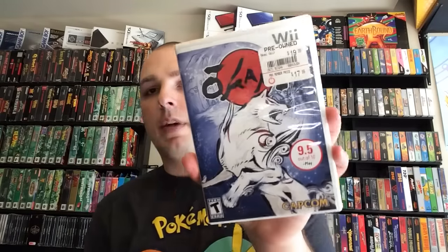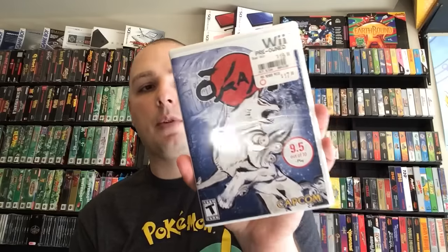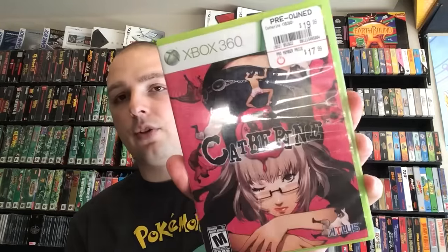Reconnaissance of Fate. This game just looked really cool. It's got an RPG element to it. I don't know if this is just a sole gun-con game or if this is an RPG game. But just based on the back cover art, I definitely wanted to grab that one. Okami. There's nothing to be said about this game. It's just amazing. Catherine on the Xbox 360. Not the Collector's Edition. I'll get into that in a second.